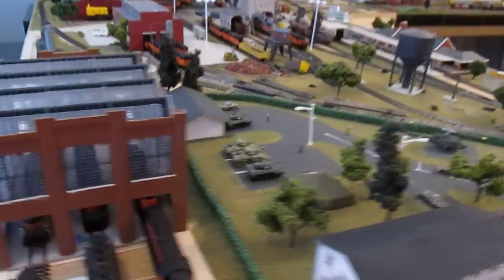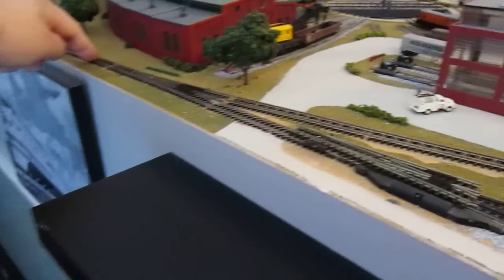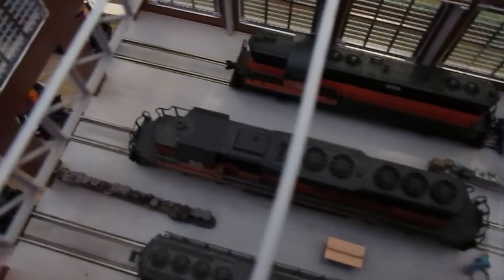Since I'm on this side, I'll show this area, because this is one of the main lines. It comes out to the switch right here, which then feeds into the three-track diesel yard right here, the diesel maintenance shop. You can see inside I've got a couple of little detail items in there. I can remove this and you can see a little bit better. See, I've got some welders and there's some junk piled up in there.